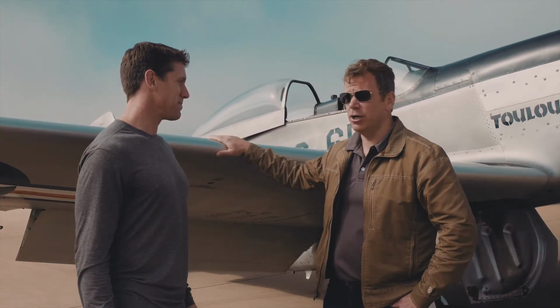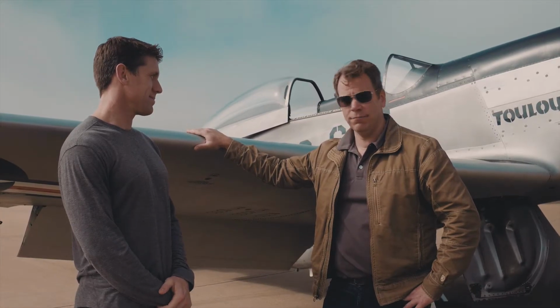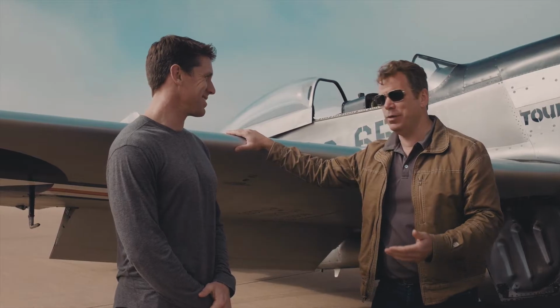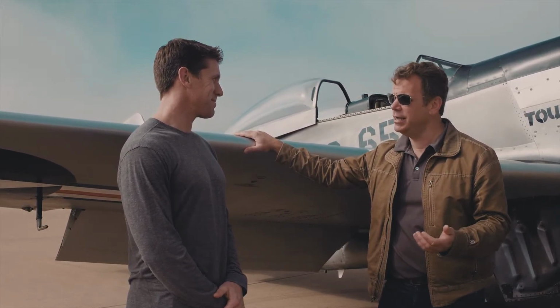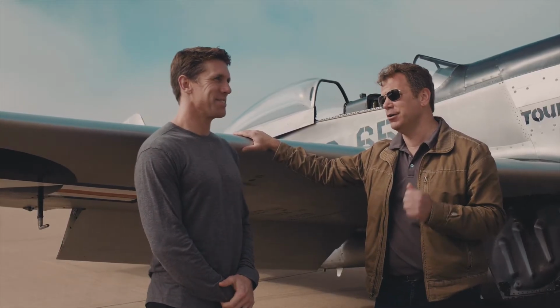Well, this is a very special airplane because this is the only factory dual-controlled Mustang left flying in the world today. So we're going to get up there and you're going to be flying the aircraft and we'll be able to experience what it was like, even do some aerobatics. And I know you're no stranger to speed and I think you're going to really love this.